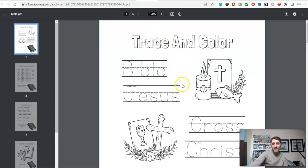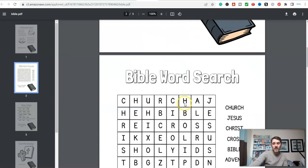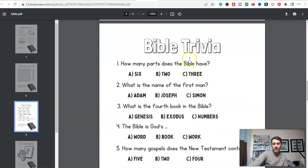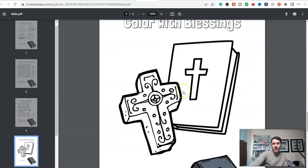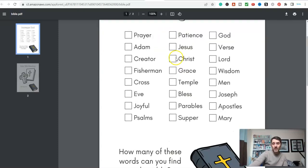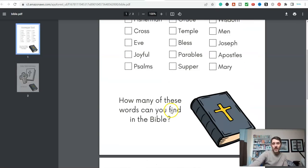So you can see on here, trace and colour. So this here could be a printable, and then there is the Bible. Scroll down here, then look, I've got a complete word search. Then I come down here, I've got Bible trivia, and then I've got colour with blessings. Again, you can see we've got our image. And there is the one that we've just created a second ago. We've got the scavenger hunt here, and then colour with blessings, this one down here.